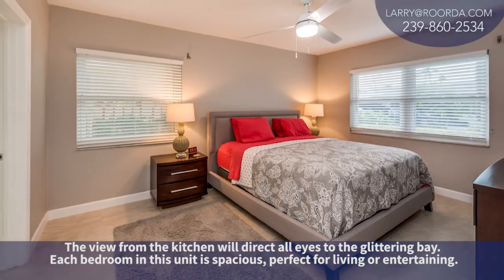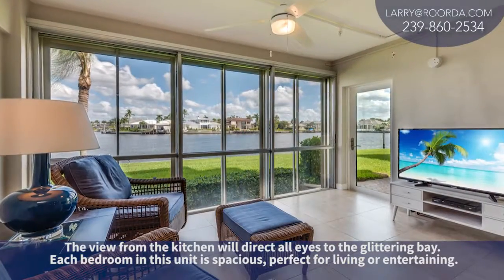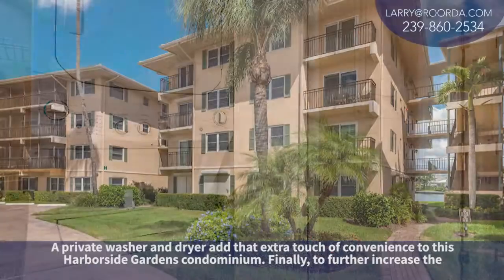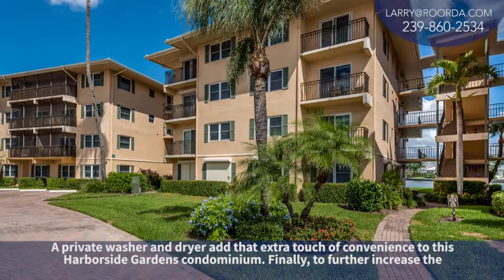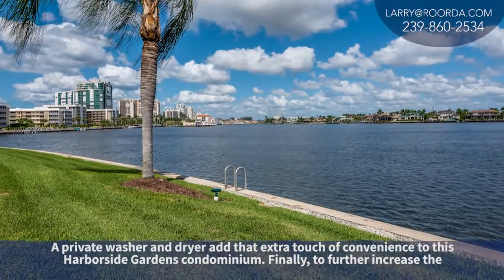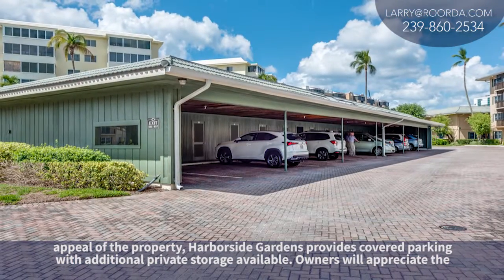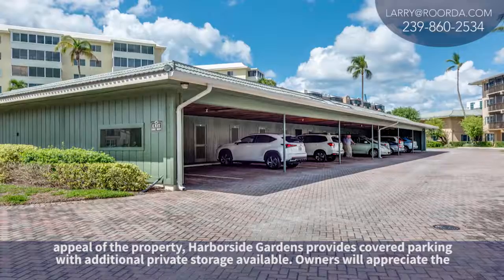Each bedroom in this unit is spacious, perfect for living or entertaining. A private washer and dryer add that extra touch of convenience to this Harborside Gardens condominium. Finally, to further increase the appeal of the property, Harborside Gardens provides covered parking with additional private storage available.